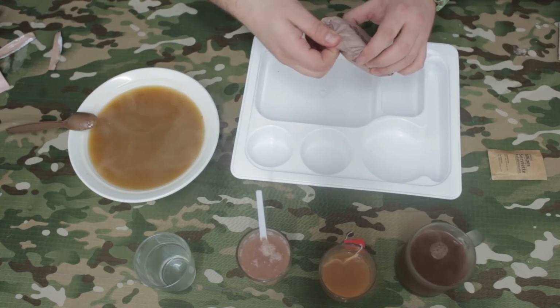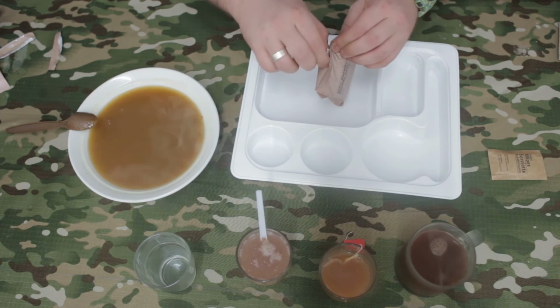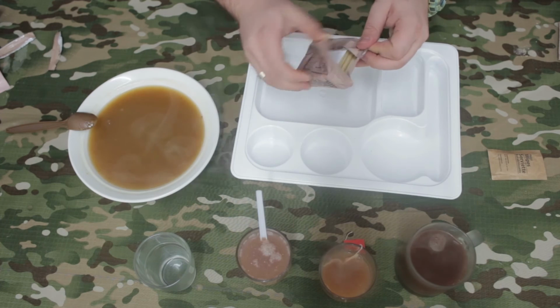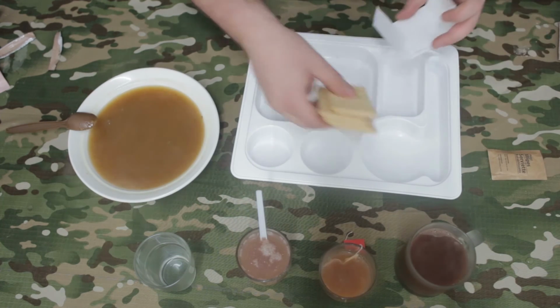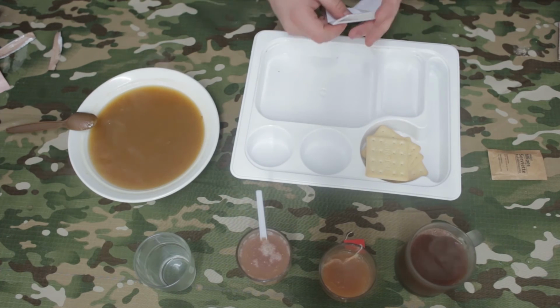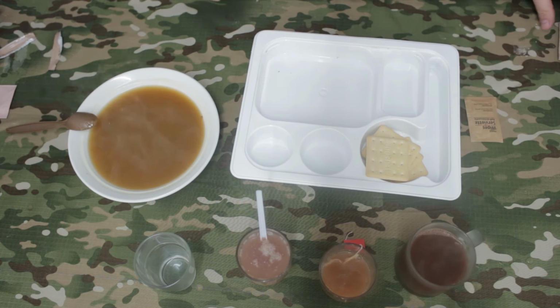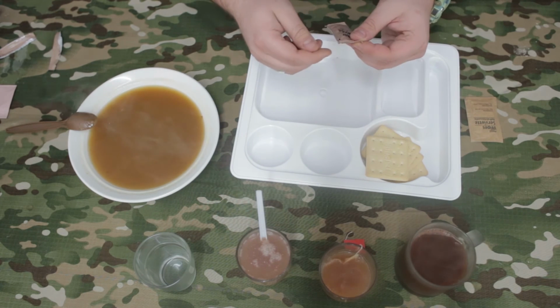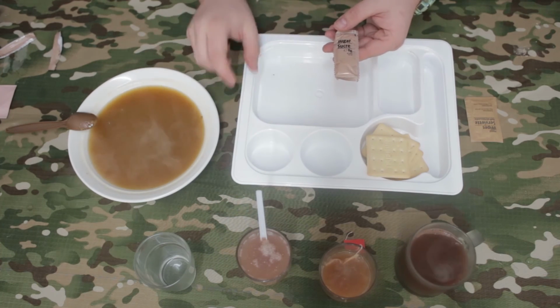Okay, we have one package of salty biscuits for the main course. And we have some sugar here, which is neatly packed, but I won't use it since there is no need for it.